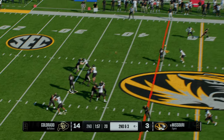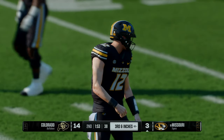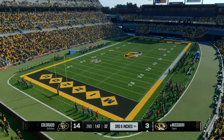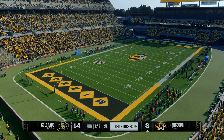Wants to throw. It's Cook. Quickly complete. And the defense settled in to stop that one for a short gain. I love the anticipation on that throw by the QB on the out route. You got to throw it before the receiver comes out of his break. Nice work.